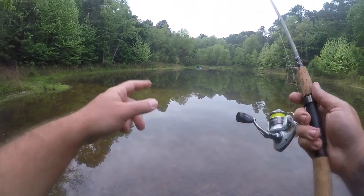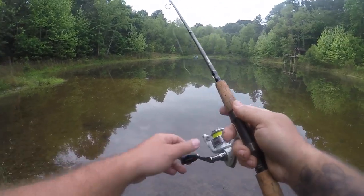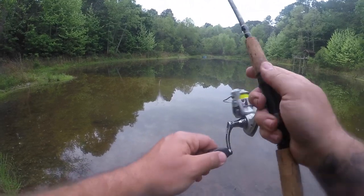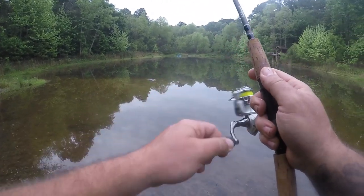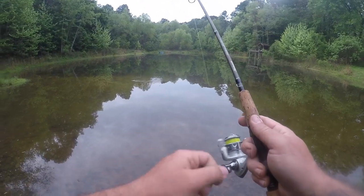All right, there's some bluegills on beds right in front of me here. Should not take long for that worm to get picked up. There it goes. First fish. Gonna be a bluegill.